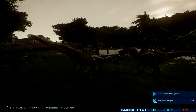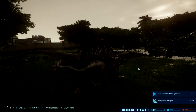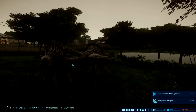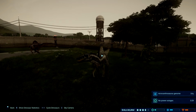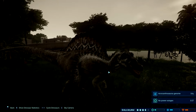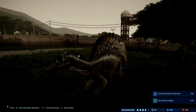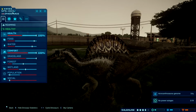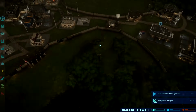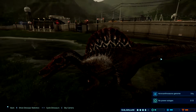Spino versus Spino. Oh my god, is it backing down? No way, it backed down. That's why. Get out of here. The Spino's pretty OP. Damn, I had no idea that would happen. They can stand each other, but one has to dominate the other. This one was so afraid to get injured that it just ran away. That's pretty cool.